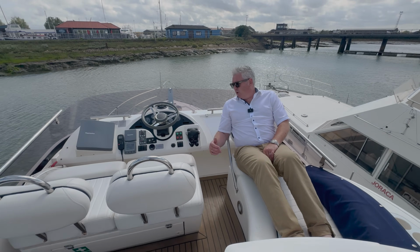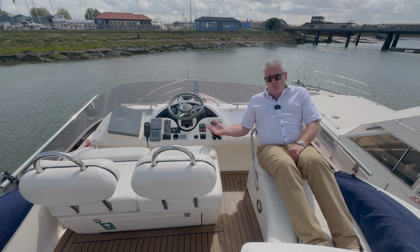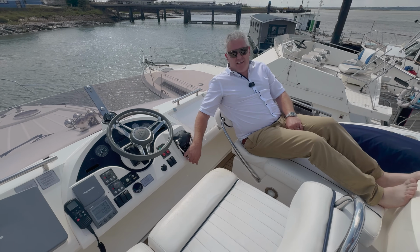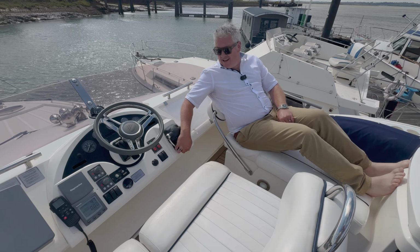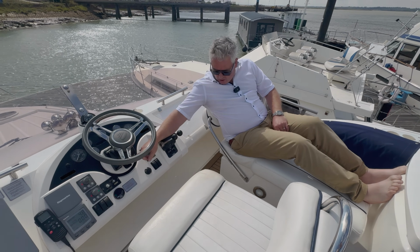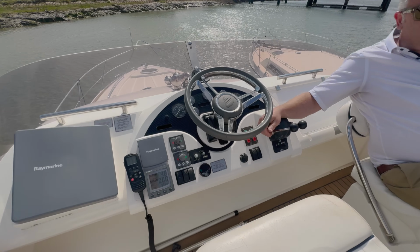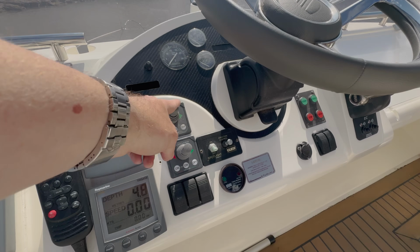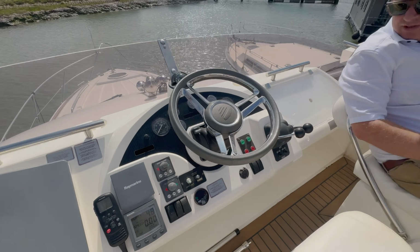And then to my port, you've got the lovely dashboard, which has got great visibility. At the moment, we're doing 17 knots in the stern. Can you see that? I quite like these controllers, actually, because they're really easy to use. We've got a bow thruster. I thought it said a stern thruster, Dan. It has. Where is it then? Well, that's bow and... Oh, sorry, I couldn't see it. The steering wheel was in the way.